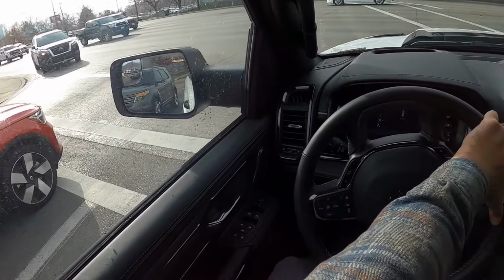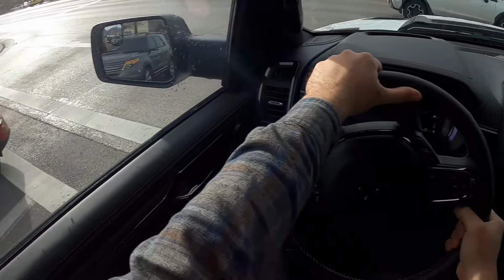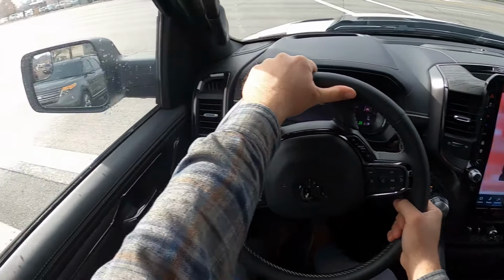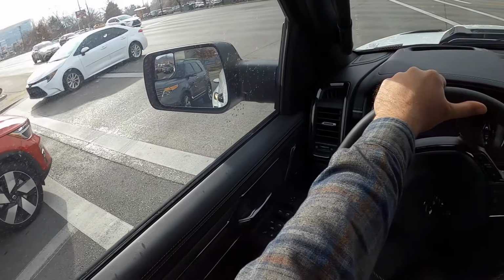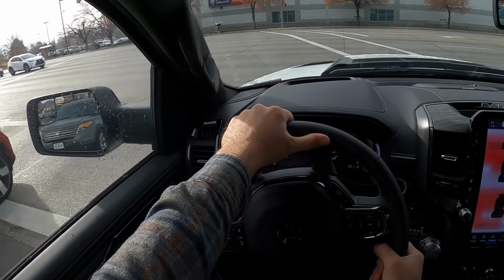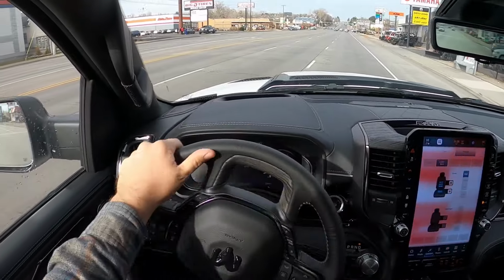Now, noise insulation is another thing that's impressive with the Rams. It's a very well insulated interior. There's no way it's 52 degrees outside. Usually when I drive for a little bit, there's a change, but yeah, I don't know, kind of weird.